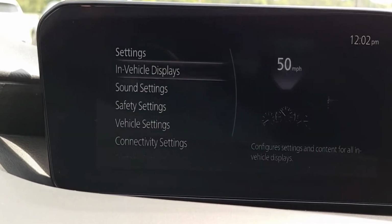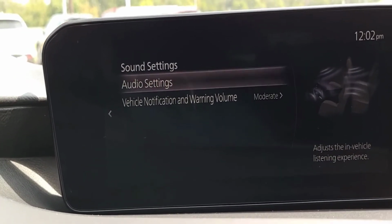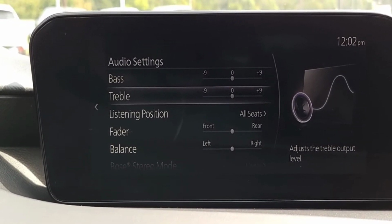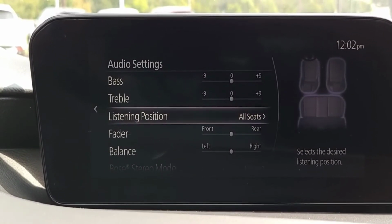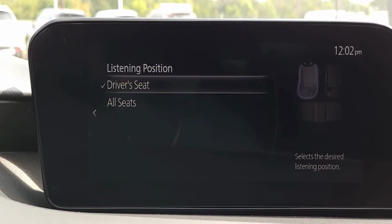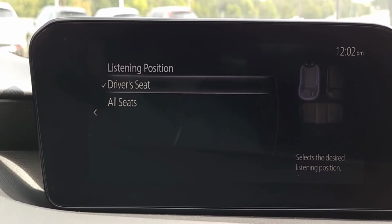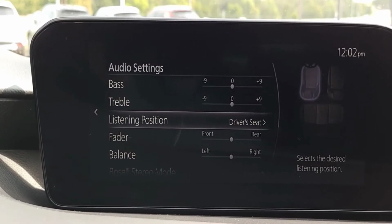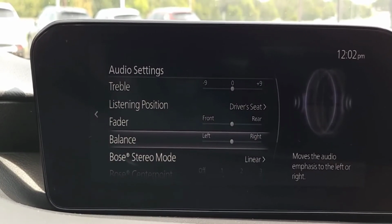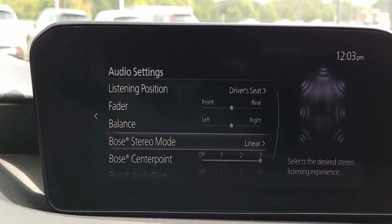Now let's go ahead and look into the sound settings. Okay, so in the sound settings, you can adjust a few things. You can adjust the bass and the treble. If you have the Bose audio system equipped in the car, you can change the listening position from all seats to driver seats. And actually, I'm sorry, you can do that without Bose as well. That's going to be with all sound systems. You can do either all seats or driver seats. You got the fader in both Bose or non-Bose systems. Same for the balancer. The next few settings are only going to be available with the Bose stereo system equipped.